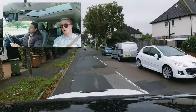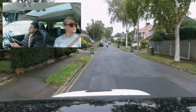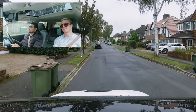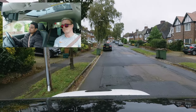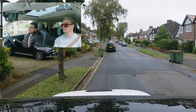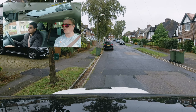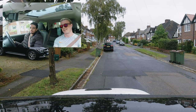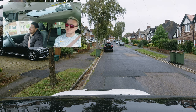I'd just like you to pull over on the left. Anywhere will do. Thank you. Now, I was going to ask us to do the manoeuvre, and then I realised that the wheelie bin is actually in the road. Yeah. Thought it was on the pavement. All right, so we'll find somewhere else.